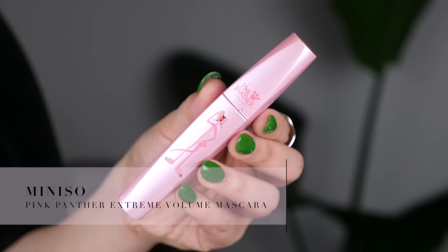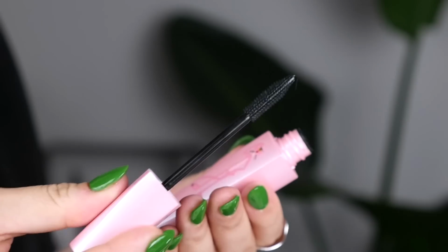Look at that. I've got a mascara. And I actually really like the other mascara, the mini pony mascara that I've used. I bought another one because I really like them for my lower lashes. I find that they're super dark and they really help define it. So I am really excited to try this because I really enjoyed the mini pony one.